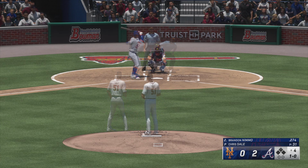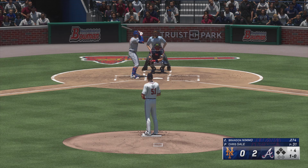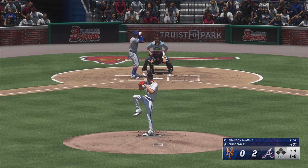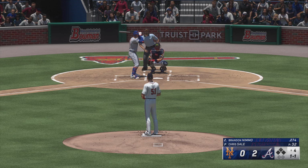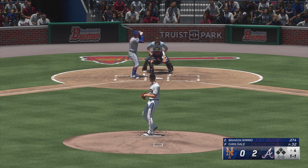Well, after putting up a nice inning on offense, got some runs across, this is where you look for the starter to go out there, have a shutdown inning. Don't give that other team any hope. Just hope that he can get through this inning, get the bats back up there while they're hot.